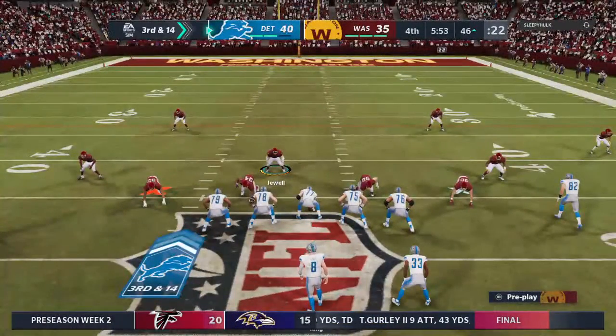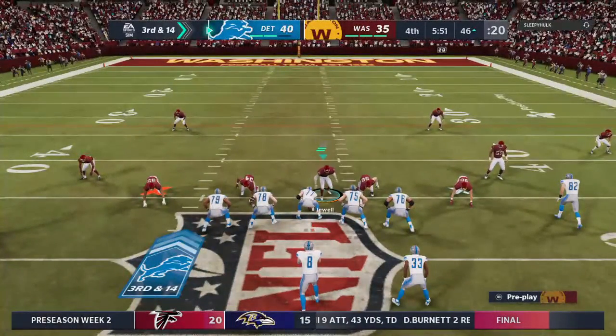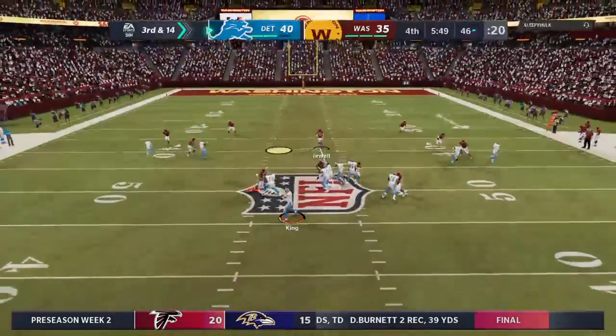The Lions on third down. They've converted a third of their opportunities, 3 for 9. This is 3rd and 14.